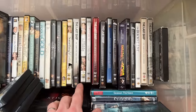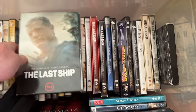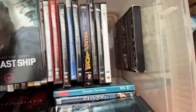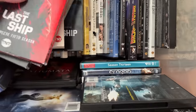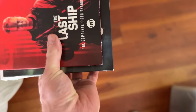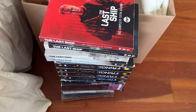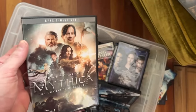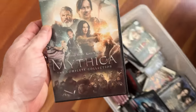All right, and sometimes what'll happen is that the DVD seasons will be spread out. So you can see here, we have the complete first season of The Last Ship, and then we have the second and third over here, and then we have the fourth and fifth over here. So be on the lookout for that as well. Sometimes they're not all gonna be neatly stacked directly against each other, and sometimes you got to do a little bit of a treasure hunt, but that's how you could get some nice little collections like this. I'm gonna pick this one up because even if I don't sell it, I'm just gonna watch it myself. I love that this is a 5-disc set.